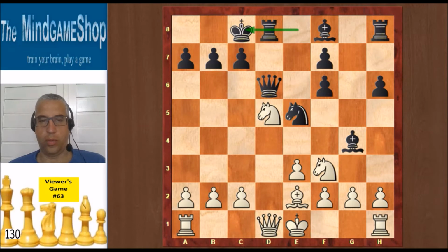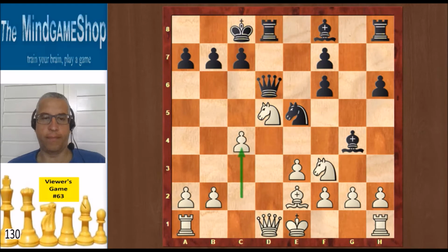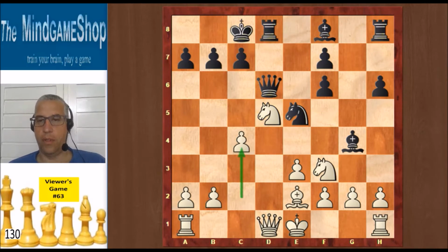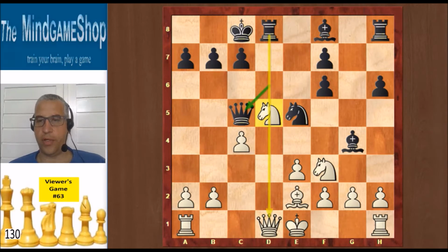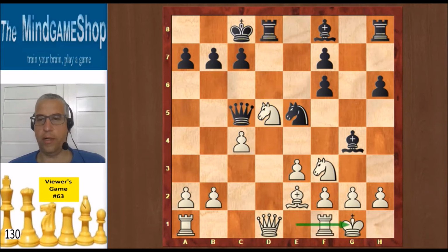Now, this knight is attacked twice, by the queen and by the rook, only defended by the queen, so Kevin defends it a second time by playing c4. Queen c5 from Don. Looks good, because now this knight is pinned. It cannot move, because then the rook will take the queen. Kevin castled here, and now it becomes quite complicated.